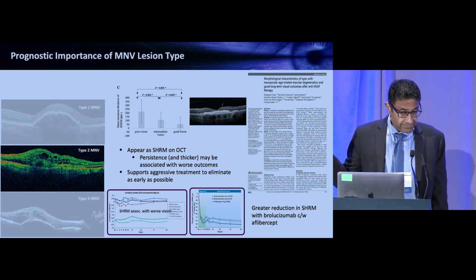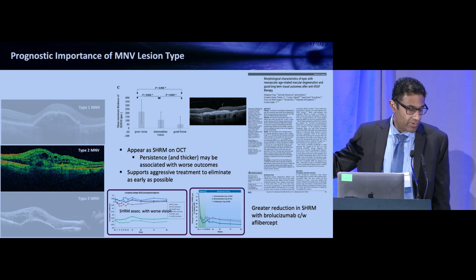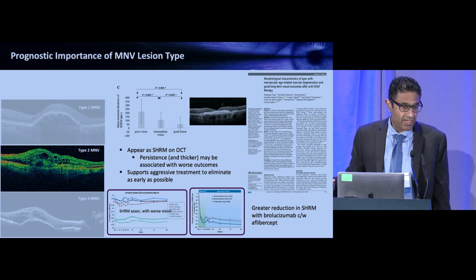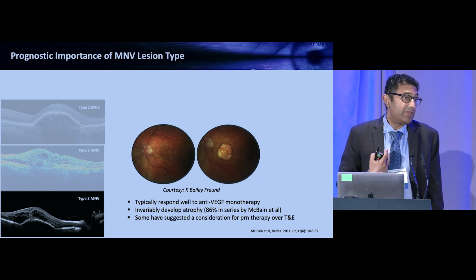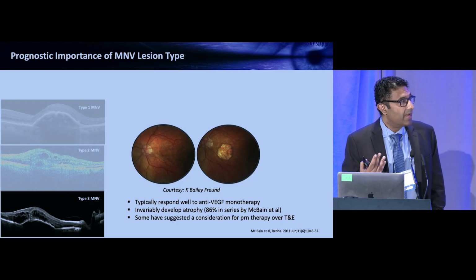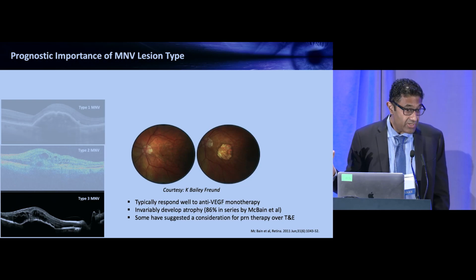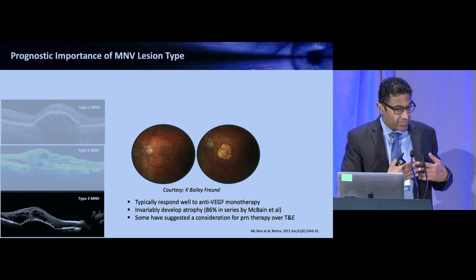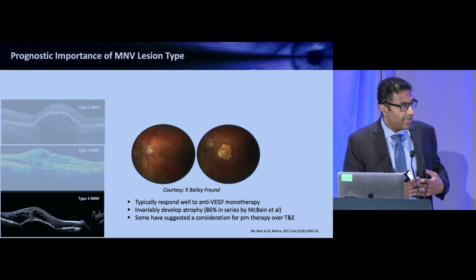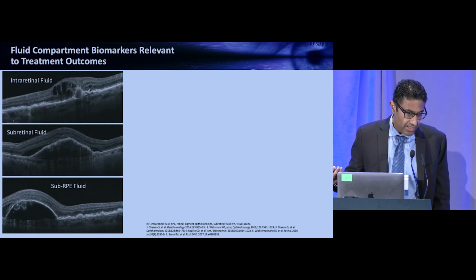For example, in the HAWK and HARRIER studies of brolucizumab, it was the first time we saw one agent show superiority in terms of reduction of SHRM, greater reduction of SHRM in brolucizumab compared with aflibercept. And SHRM, again, was associated with worse vision in that study. Type 3 neovascularization, I find it very important to recognize. These patients actually respond very well to anti-VEGF monotherapy in terms of reduction of exudation, but these patients invariably develop atrophy. And so that's why some people have even suggested maybe for those individuals that you might consider as-needed therapy as opposed to treat and extend because of this propensity for atrophy.